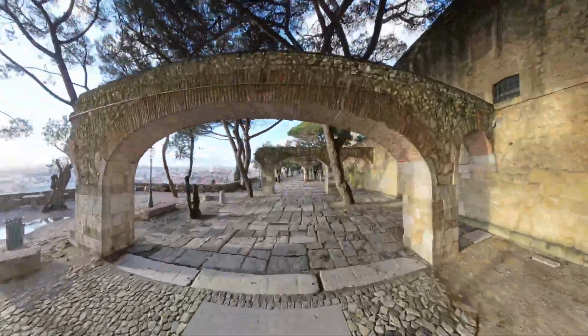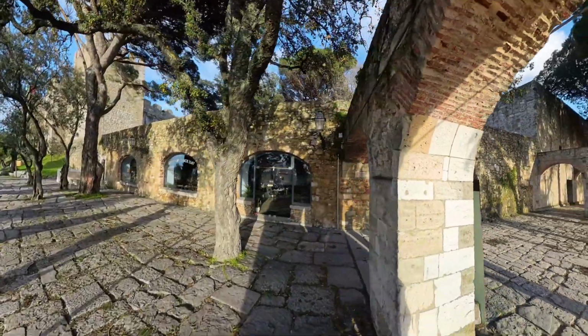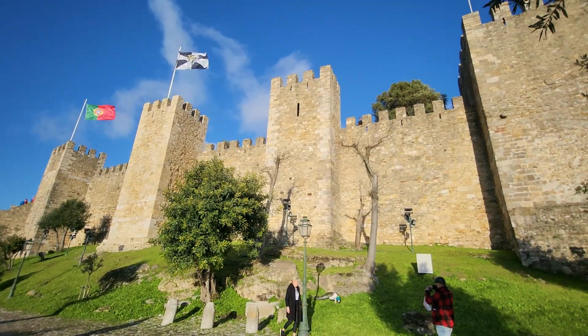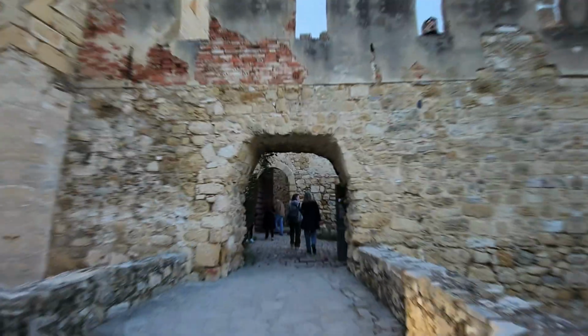The grounds consist of the castle, the ruins of the Palace of the Citadel, the Place of Arms, a wide panoramic viewpoint over the city, an archaeological center, the gardens, and a series of walls.